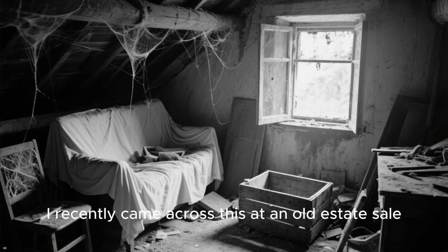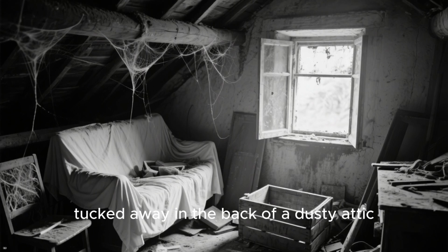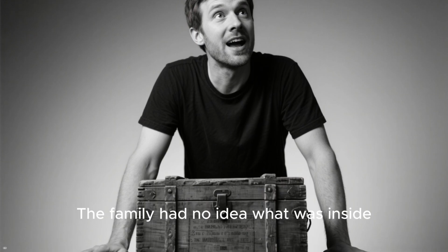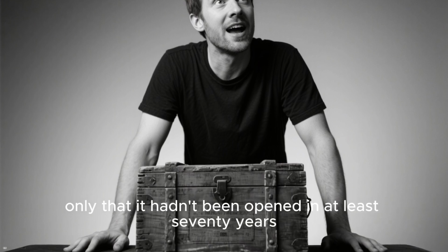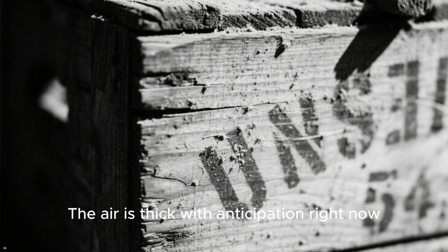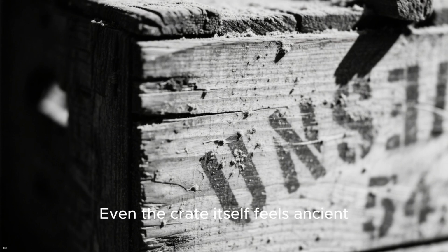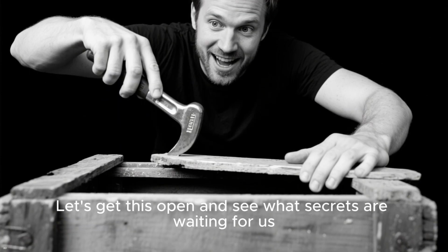I recently came across this at an old estate sale, tucked away in the back of a dusty attic. The family had no idea what was inside, only that it hadn't been opened in at least 70 years. The air is thick with anticipation right now. Even the crate itself feels ancient. Look at these markings, almost completely faded. Let's get this open and see what secrets are waiting for us.